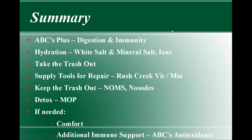Just in summary, ABCs Plus for digestion and immunity, hydration. Want to make sure that we have white salt available, and if you want to use a mineral salt, you can use Redmond salt or Himalayan salt licks, but steer away from those salt blocks. If I need to work on additional hydration or need to incorporate an electrolyte into a horse's diet because we do not have good quality water, or we cannot get that horse to drink as much as it should, I'll incorporate the ions into the diet.